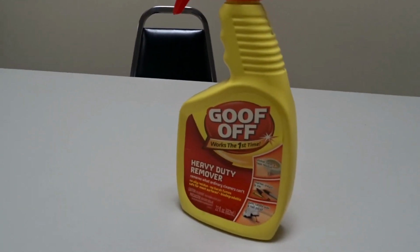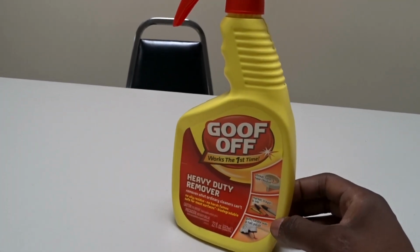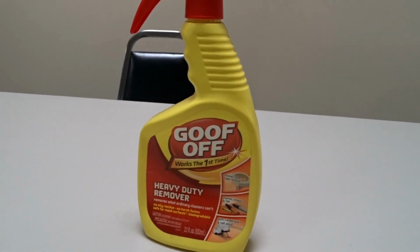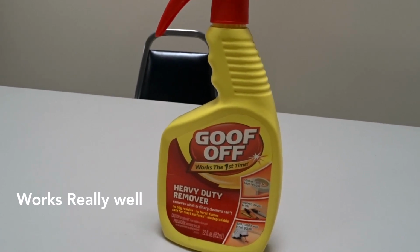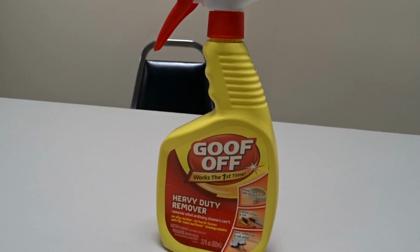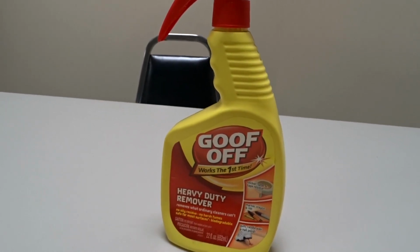It works that well. I don't know where they came up with the name Goof Off. Well, Goof Off, I can see the play on words there. Yeah, it really works. It really does. It leaves no oily residue behind. So when you put it on there and clean it off, it's gone. And the first time.